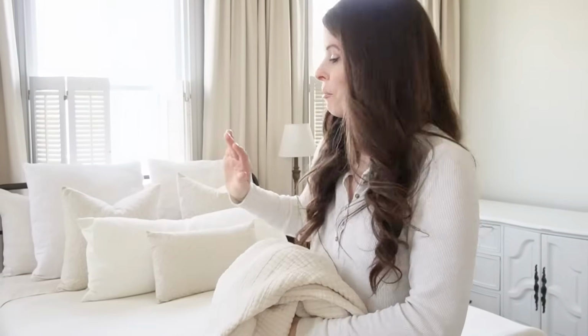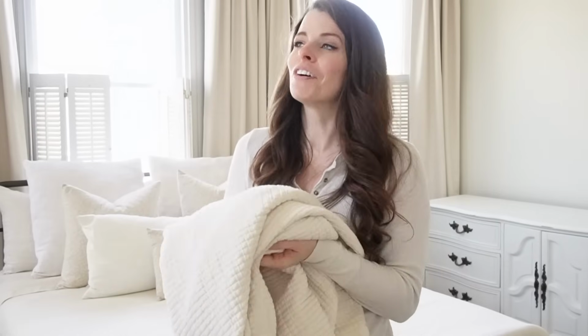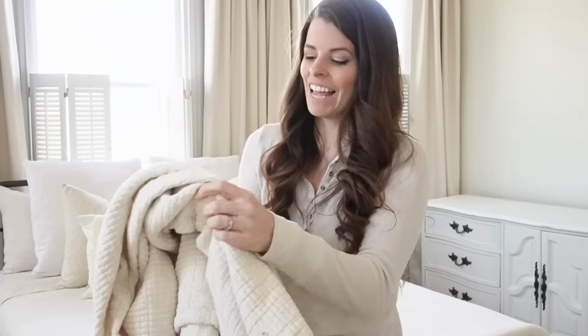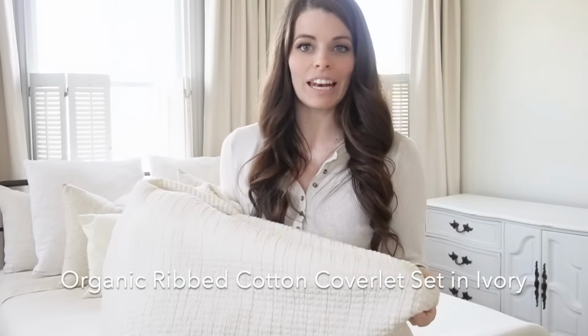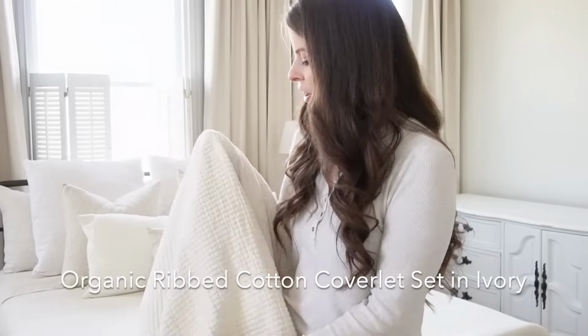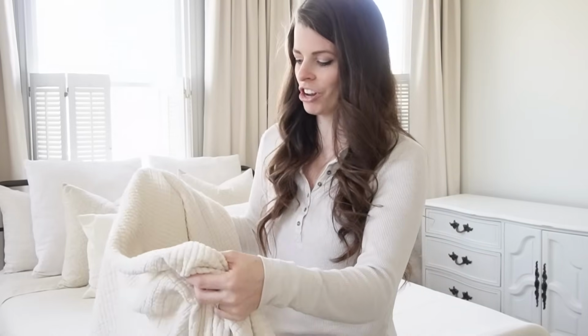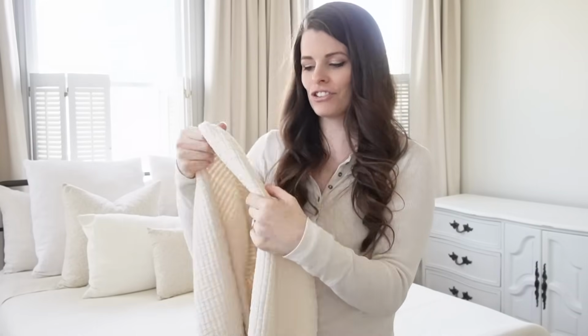Okay, the bed is looking beautiful, you guys, but just to finish it off, I want to put this at the end of the bed, not only for beauty, but also for functionality, so we don't freeze. And this is gorgeous. This is the organic ribbed cotton coverlet set in Ivory. It is a beautiful color. It matches my bedding perfectly, but just having a slight variation, which I love. And also, again, you guys, the texture. That's what you really want to think of when you're doing your bedding, is having the different textures or patterns.